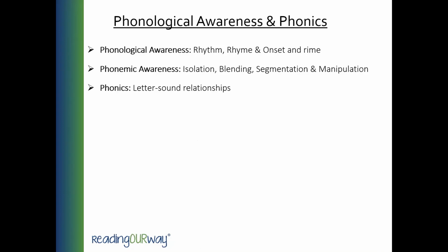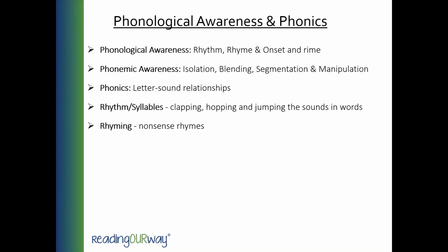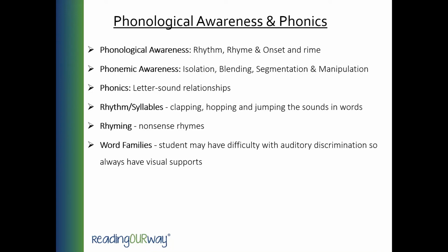So traditionally, we're teaching about phonological awareness. We use some of these activities. We use things such as rhythm or syllables, clapping, hopping, or jumping to the sounds in words, rhyming, nonsense rhymes, poems, Dr. Seuss, word families. Students may have difficulty with auditory discrimination, so always have visual supports. Some examples are at, an, op, which is in my picture that I'll share with you in a bit.